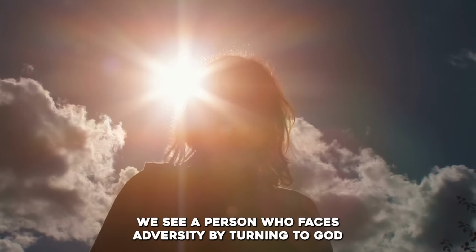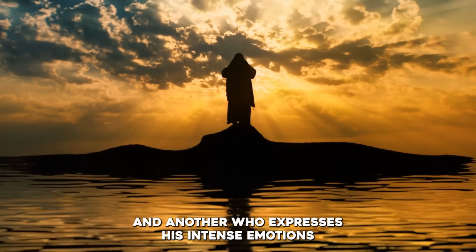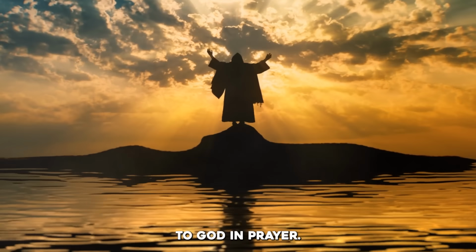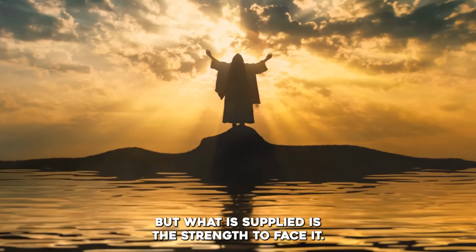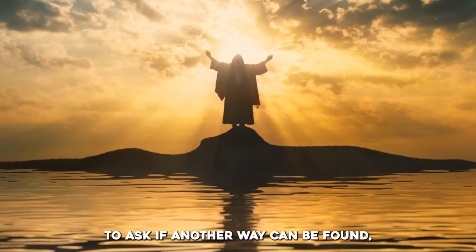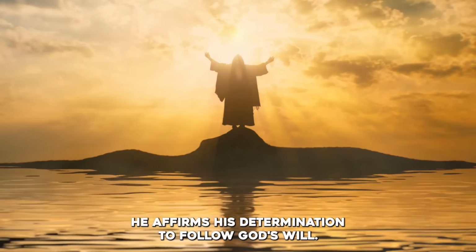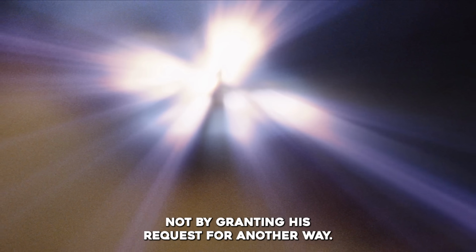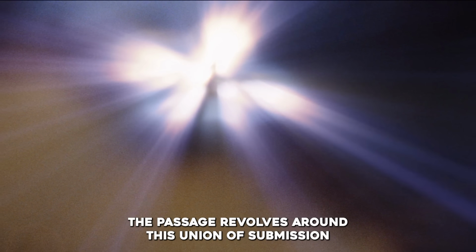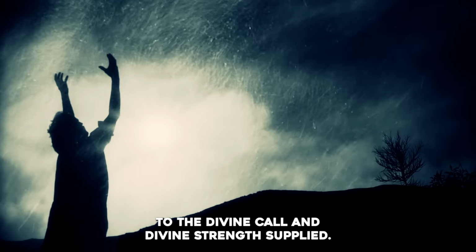We see a person who faces adversity by turning to God and another who expresses his intense emotions to God in prayer. Jesus is not spared the trial, but what is supplied is the strength to face it. Though he does not hesitate to ask if another way can be found, he affirms his determination to follow God's will. Heaven responds by giving Jesus the strength to face what God has called him to do, not by granting his request for another way. The passage revolves around this union of submission to the divine call and divine strength supplied.